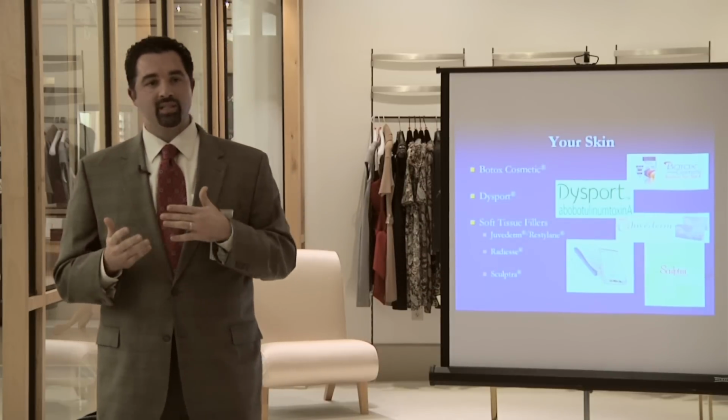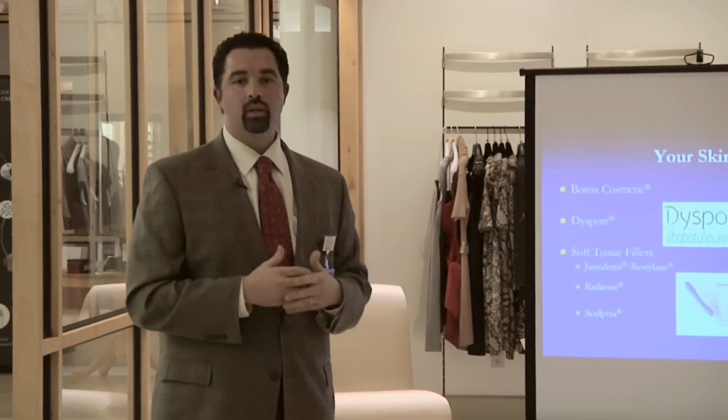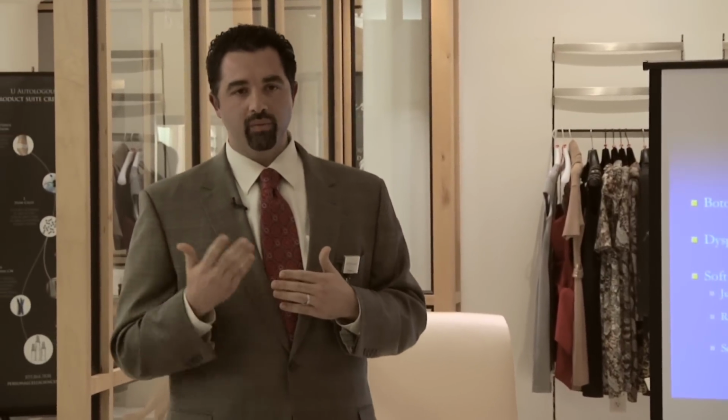Botox and Dysport last about 3 or 4 months per treatment. So if you like the effect, you need to be keeping up with it every 3 to 4 months. The most common places for these to be injected are in the number 11s, as they're called, right in between the brow or around the eye. It can be used for brow lifting, even across the forehead.